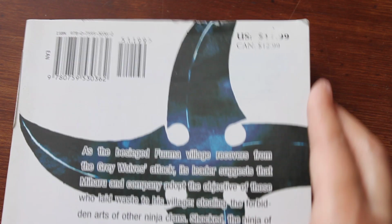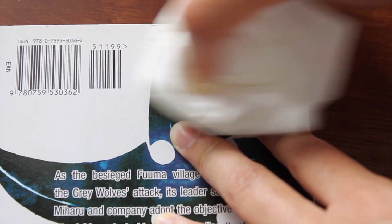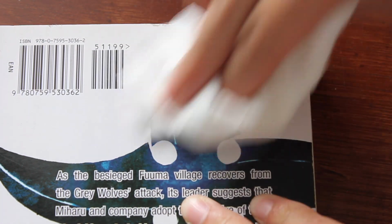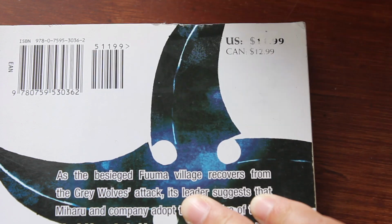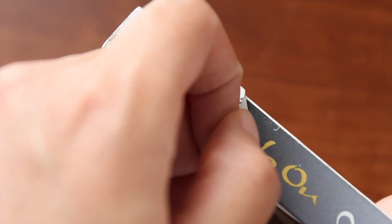So if you need to spruce up your manga, like clean up the covers, I'd recommend using rubbing alcohol, dabbing that onto a tissue or a Q-tip, and just being very gentle with it, not over-saturating it. Just a little bit goes a long way. And when it comes to removing stickers, I just remove them very slowly, as you can see. If there is any residue, I clean it up with a Q-tip and some rubbing alcohol.